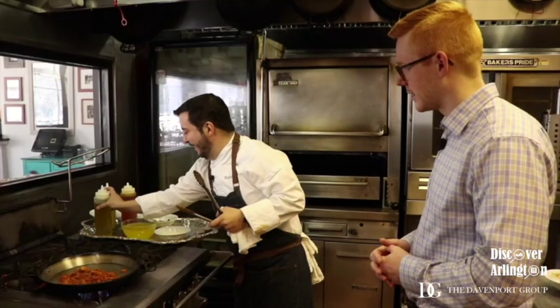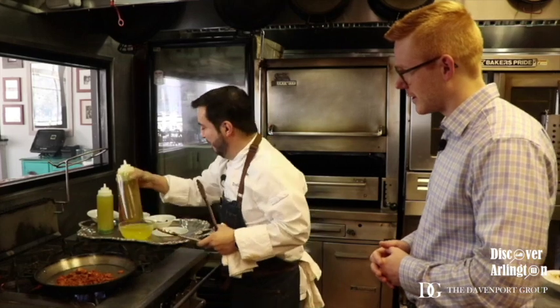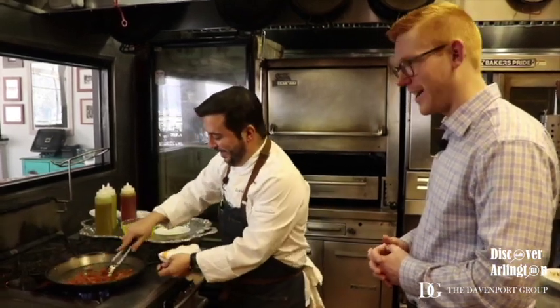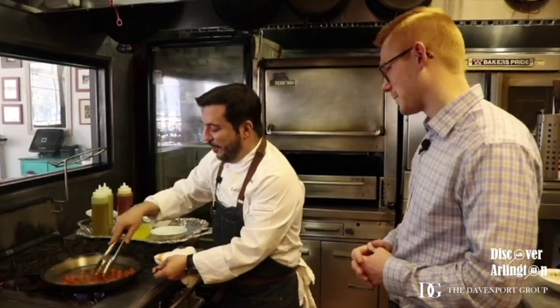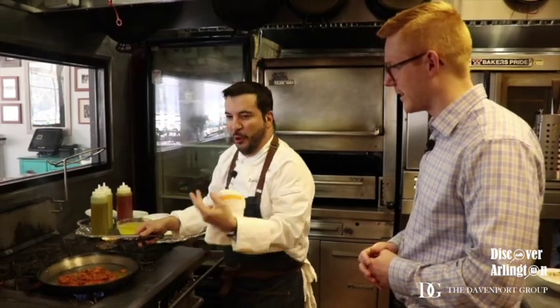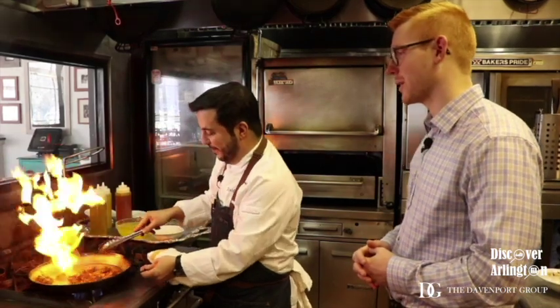So at this point we can add some olive oil. Don't be shy with the olive oil because it's gonna be healthy for you. Yeah, definitely. And at the end it's gonna make the rice stick to the bottom. So instead of having boiled rice, we're gonna have a roasted, sticky bottom in the pan. That sounds so good.